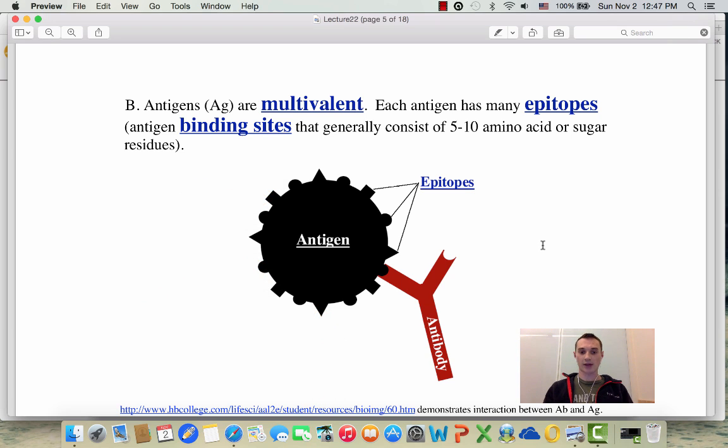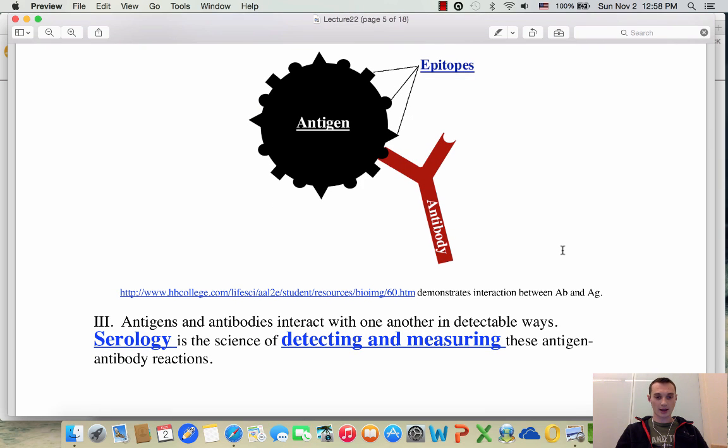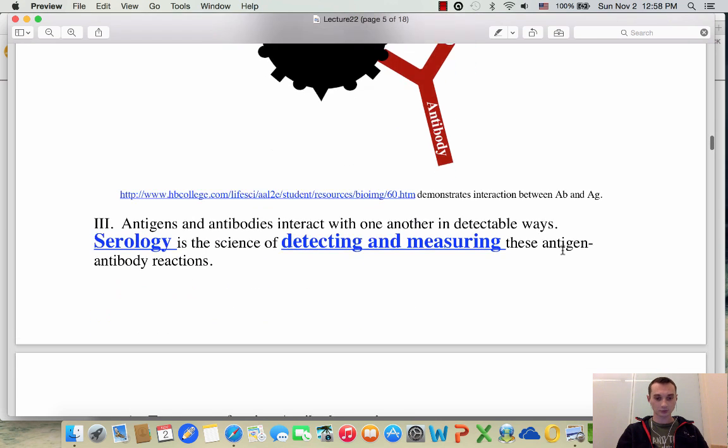So theoretically, you could have tons of different antibodies binding to different locations on the antigen. So if we remember back to a few slides, this is how adaptive memory becomes more and more specific. Each time our body is exposed to this antigen, it recognizes a new epitope. So eventually, all these epitopes could be bound by different antibodies and cleared very quickly by the body. Serology is the science of detecting antigen and antibody interaction, and this can be very important in many medical diagnoses and is useful in pregnancy tests, rapid strep tests, and the detection of HIV.